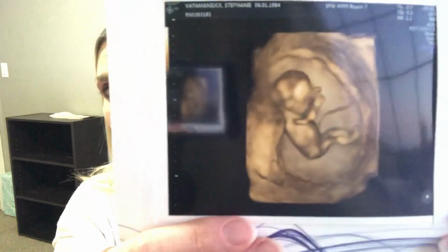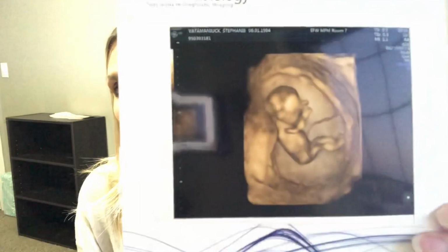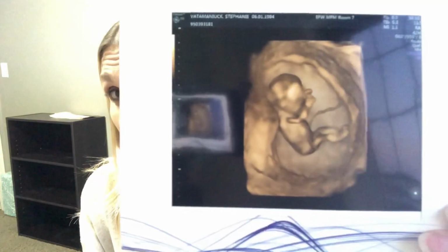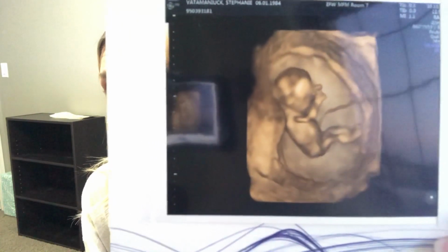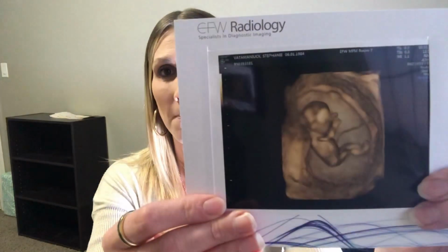So they got a really good 3D. You can see the nice long legs and arms, which with our affected babies, we did not see limbs like that. So that was a really good sign. We did choose not to do the CVS. We had a possible CVS booked, but that was only for if we had any concerns with the measurements of the baby, and we didn't, and they didn't have any concerns with the baby, only with the placenta. So, so that is the baby.